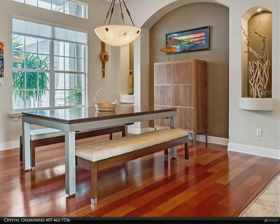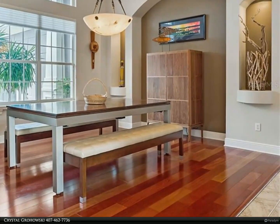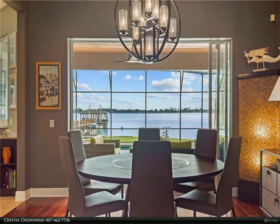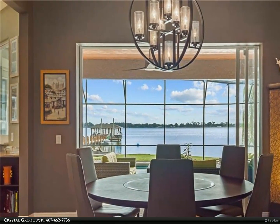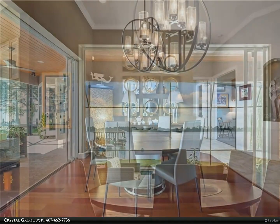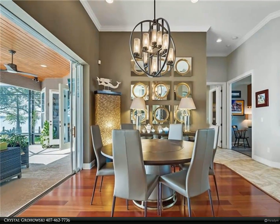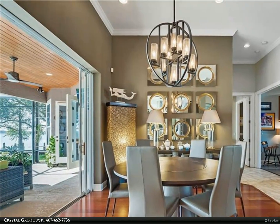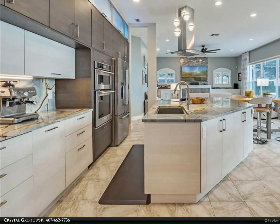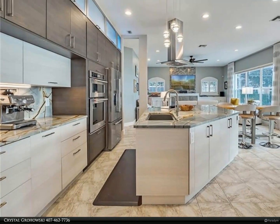From the minute you pull up to your new home, you will appreciate the cul-de-sac location and your large circular drive. Formal entry in the home with magnificent views of Lake Conway from the minute you walk in. Owner's suite is on the main level and offers priceless views of the lake, a sitting area and a large ensuite with a walk-in shower, garden soaking tub, dual sink and long vanity.